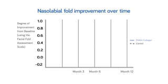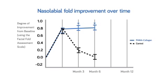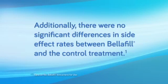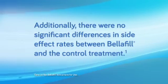In clinical studies, Bellafill was proven to be statistically significantly superior to the control treatment at 6 months. Unblinded evaluation out to 12 months confirmed a consistent level of effectiveness. Additionally, there were no significant differences in side effect rates between Bellafill and the control treatment.